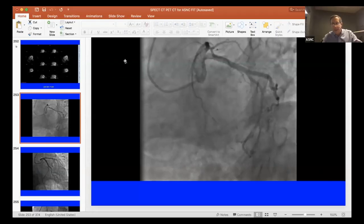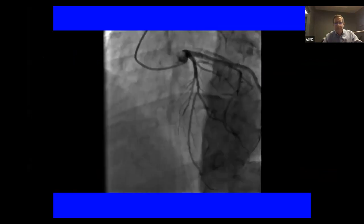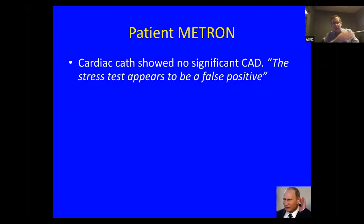Well, he got a cardiac cath because the reversible defect looked funny. And his coronary calcium score is zero. There was that funny reversible defect, and the coronary angiogram looks pretty good. The interpretation from the interventional cardiologist was that the stress test appeared to be a false positive.